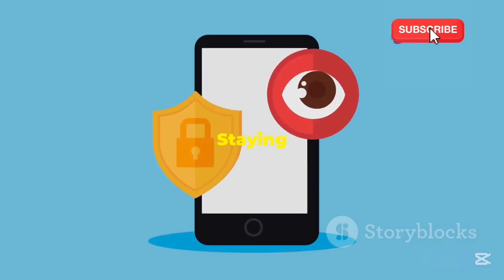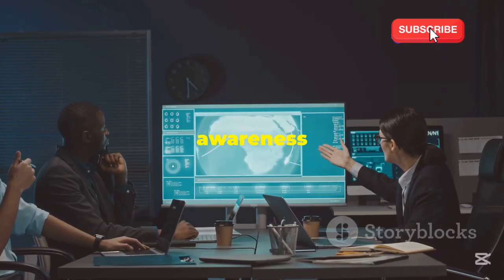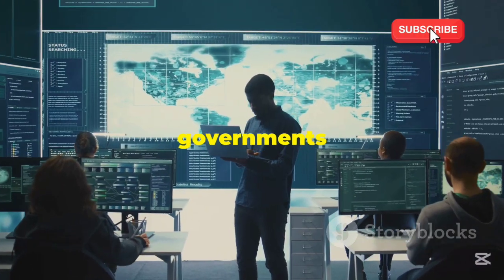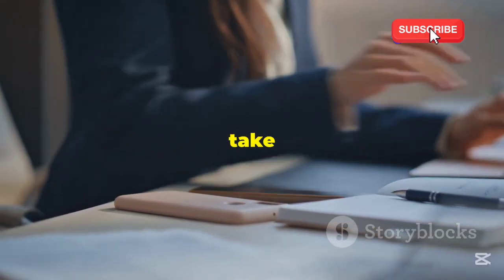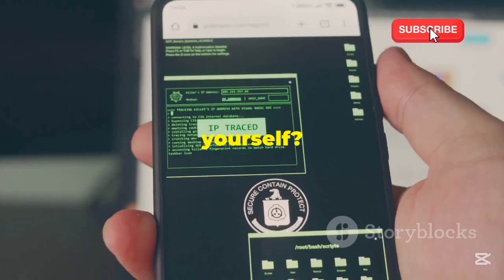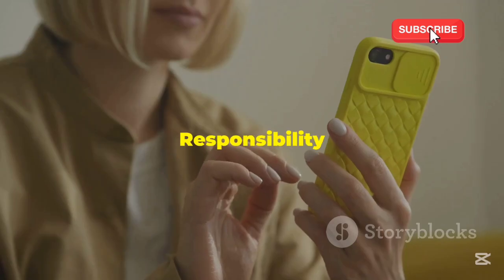Section 6. Staying safe in an SS7 world. The good news is that awareness of SS7 vulnerabilities is growing. Telecom companies and governments are working together to address these issues and strengthen the security of the SS7 network. However, these solutions take time to implement, and the threat remains. So what can you do to protect yourself? Section 7. Your phone, your responsibility.